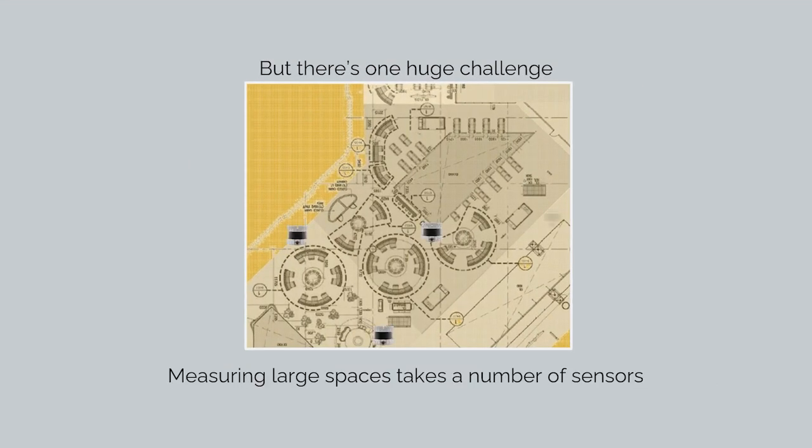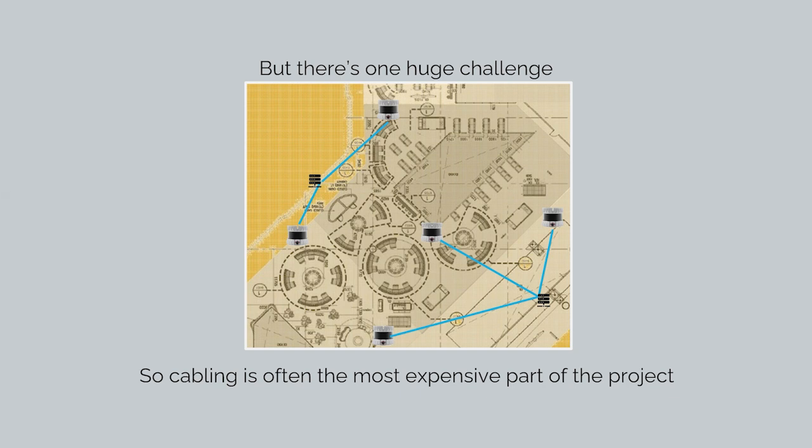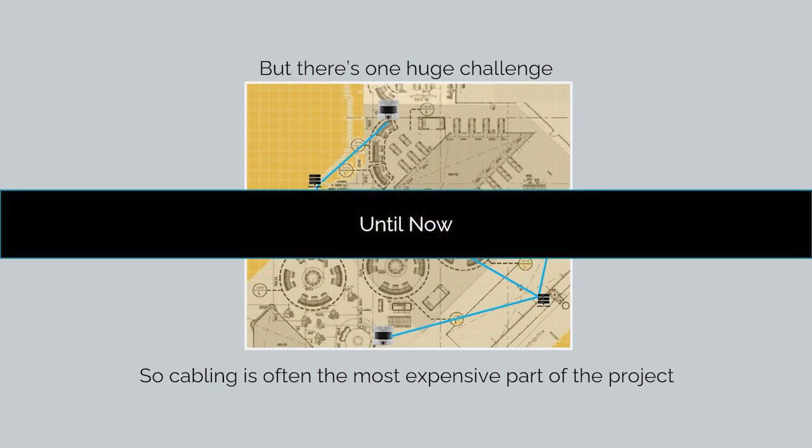But here's the rub. Even with great coverage of LiDAR sensors, it takes a bunch to cover large spaces like airport terminals, train stations, or public spaces. Typically, every sensor needs a home run to an IT closet housing the server running the perception software, and that's expensive. But it's been your only choice until now.